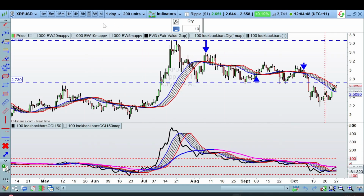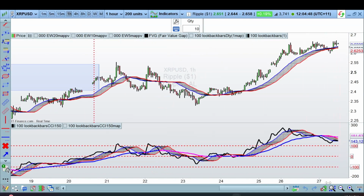Now, what we look for as well on the 1 hour time frame: there's no divergence on the daily. On the hourly, you can see there we've got lower highs on the CCI versus slightly higher highs on the price. That's a bearish divergence. So if you're going long during this period, then it's probably wise to take your money off the table and get out of the trade. This looks like it's going to break down sometime possibly.